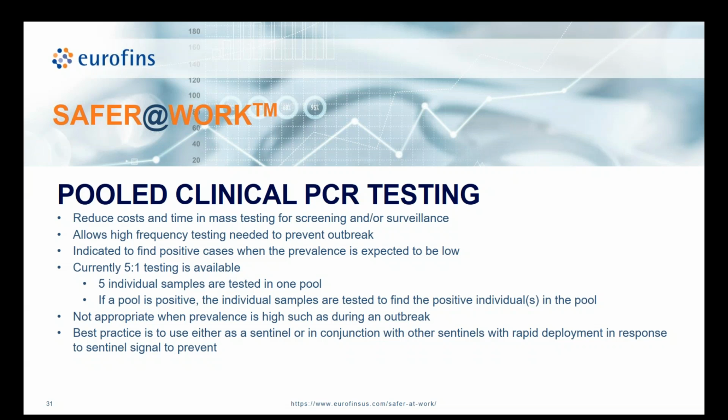It's not very useful in the midst of an outbreak or when you expect a very high prevalence, because then basically what you'd be doing is you'd be running a pool test and then you'd be retesting all the individuals within the pool. So it loses its value in that setting. But either as a sentinel or in response to one of the other sentinels, it can be extremely useful.